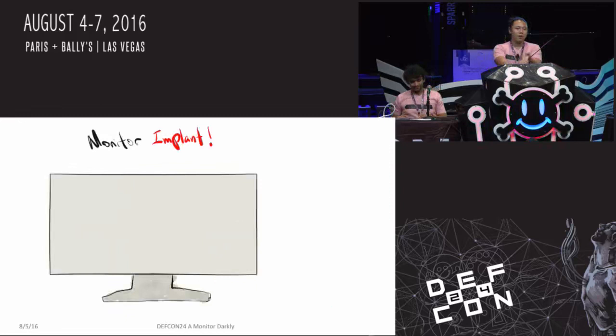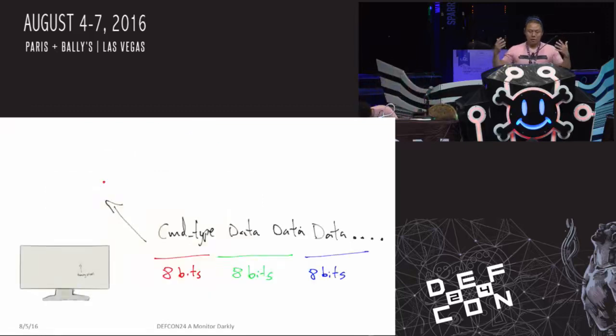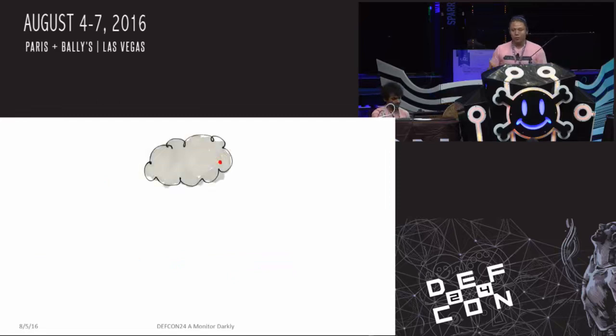Let's make a monitor implant. So let's assume that we have a very simple base implant in the monitor, okay? And let's also assume that I'm a sneaky guy and I have control over a pixel, right? So if I blink the pixel, I should be able to transmit data to my base monitor implant, and I can do something very much similar to a command and control, right? So every time I sample a pixel, I can change the data, and I can do something like a command type, data, data, data, which allows me to load arbitrary code, arbitrary data, execute code, and do all sorts of other things. Now, we take this pixel, we put it on the internet, right?